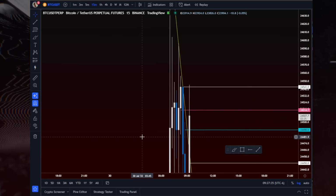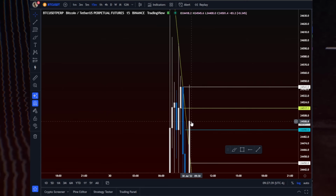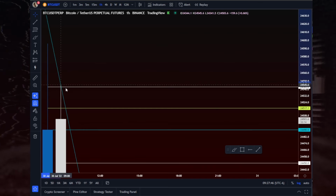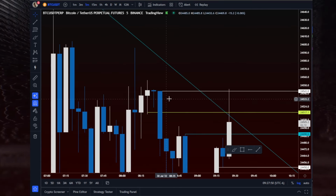I'm gonna leave that as the three. I would even wanna be like right here right now. I would almost be tempted to get out of this trade at this point. The only good thing about this is that now you have an hourly trend. So that would be the only kind of positive in this trade, but I think I would just get out.